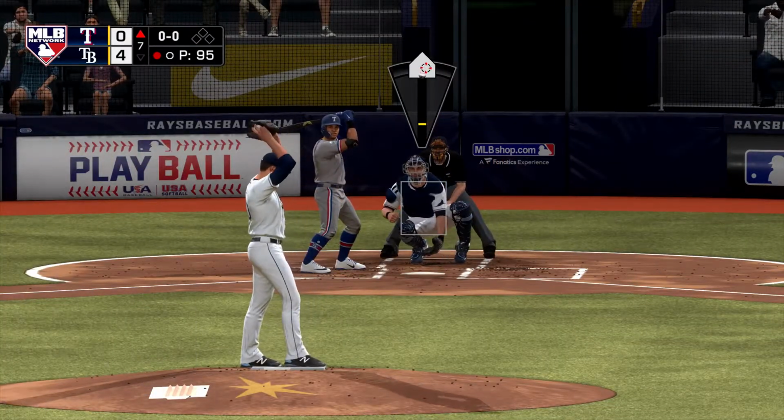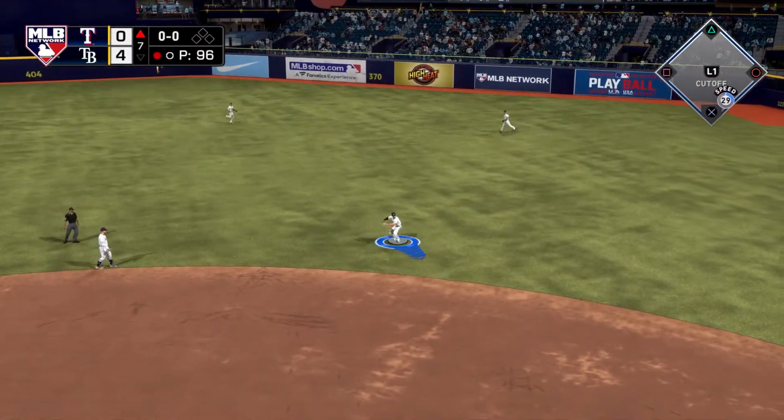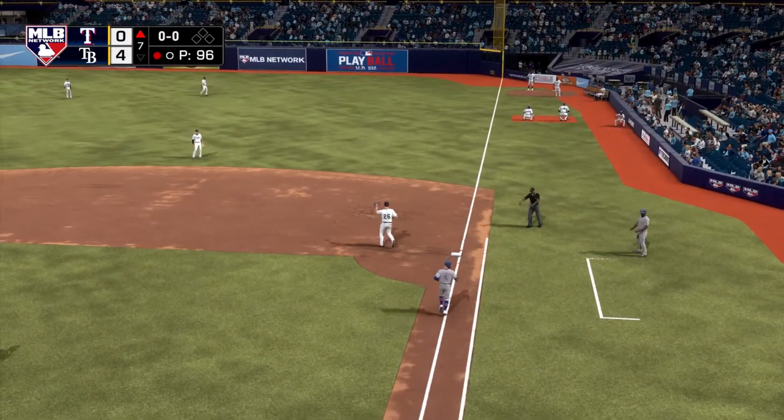I'm not seeing much of a game plan from these hitters. So it was a swinging strike 3. Joey Gallo becomes the first out of the inning. And there's out number 2.